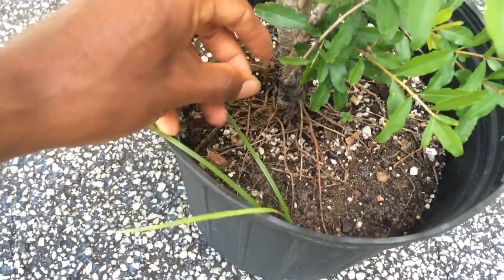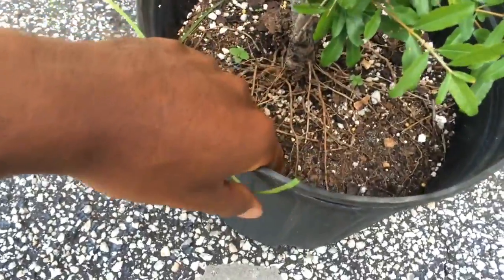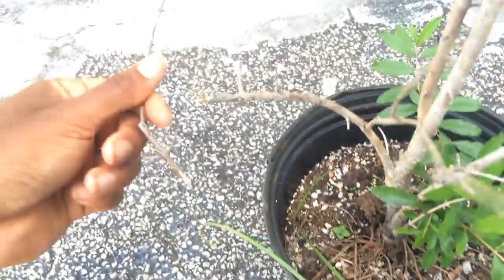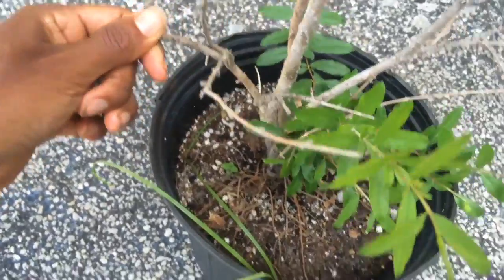It's probably gonna be very easy to take it out of the pot. I gotta just lift it up because there's no soil in here whatsoever. It's just root bound. I just grabbed it and put it over here. This thing is dead wood. It has dead wood everywhere. So I'm gonna put this in the ground.